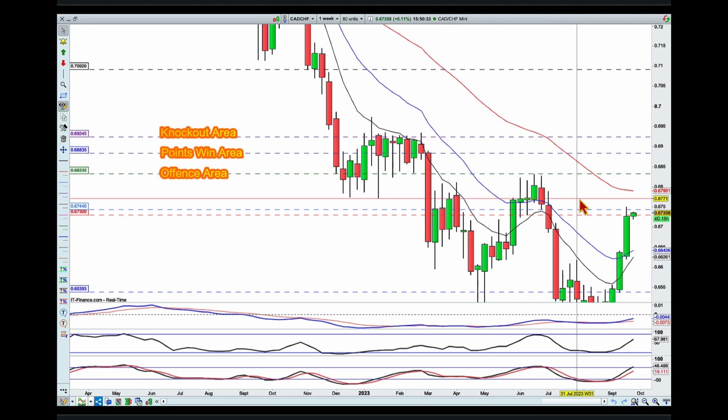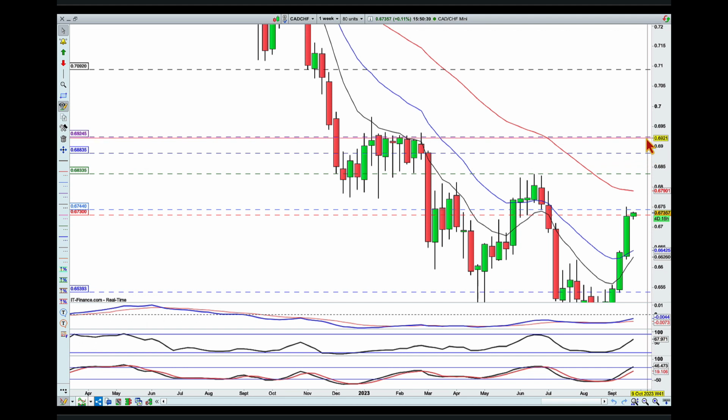If, however, we see a strong break after this compression, then I'll be looking to push targets toward the 0.70 and potentially toward the 0.71.